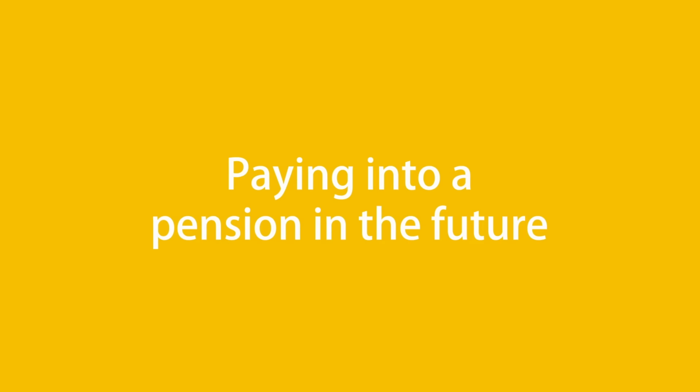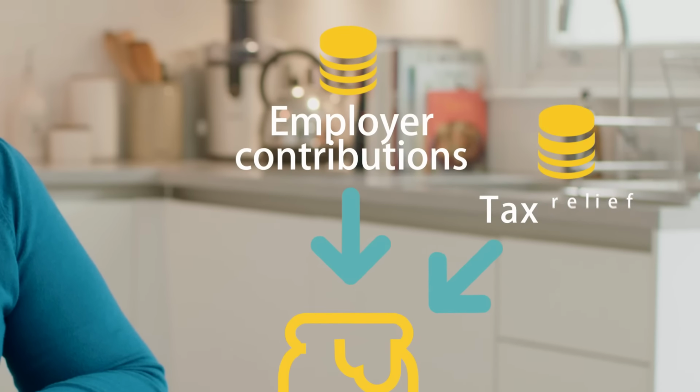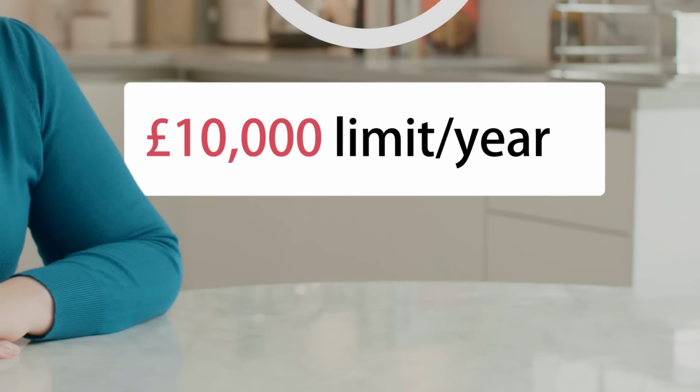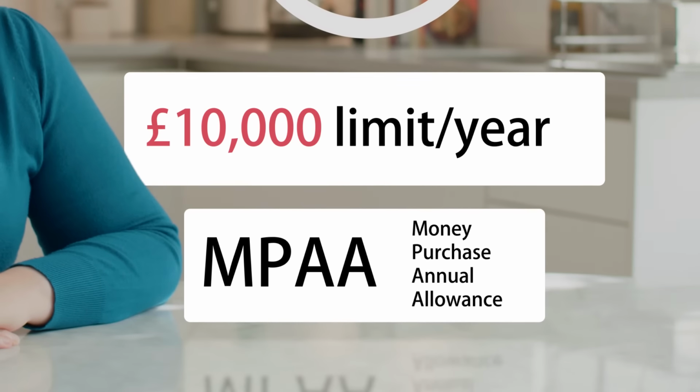You can keep paying into a pension even if you've taken pension money out. This could be relevant, for example, if you continue working after 55 and still want to benefit from the free money in tax relief and employer contributions added to pension payments. But if you take any income from your pension pot apart from the 25% tax-free chunk, then the amount that you can pay into a pension in future will be restricted. That's known as the Money Purchase Annual Allowance, or MPAA.